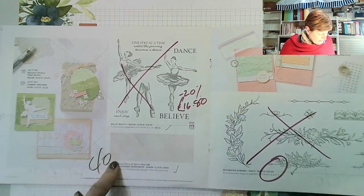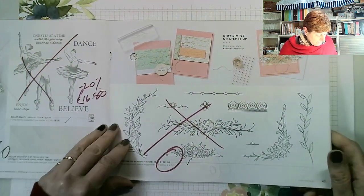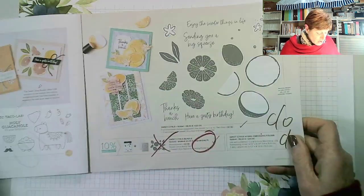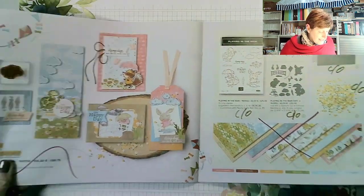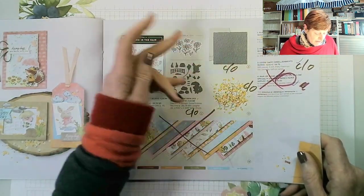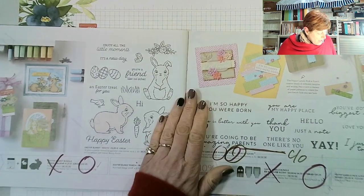The Vellum Basics is, did I say 6.20? £16.80. The Vellum Basics are carrying over. Decorative Borders are going, but there's no reduction. Taco Fiesta is carrying over, as is Sweet Citrus. But if you want the bundle price, get it now. Playing in the Rain is carrying over both the stamps and the dies and the Raindrop embossing folder and the Loose Daisies. The paper is going, but there's no reduction. Happy Easter is carrying over.